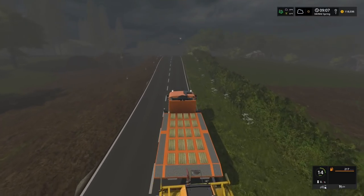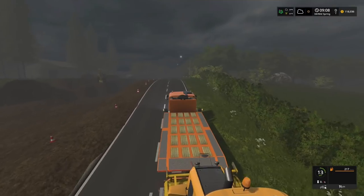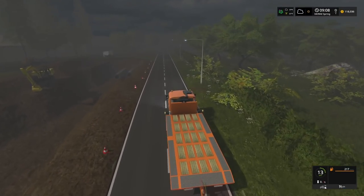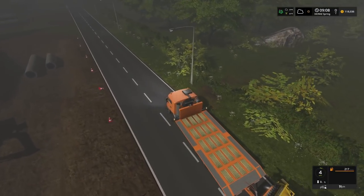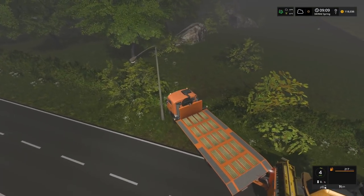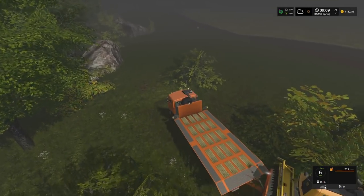I probably should have my beacons on. I actually even have my headlights on there. Visibility is kind of low here now. We'll take the scary road. I think I can do it. I'm going to stay out of the mud puddle.